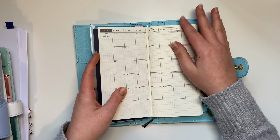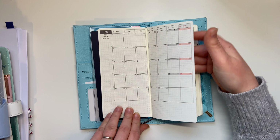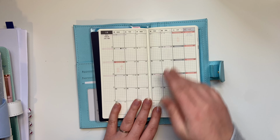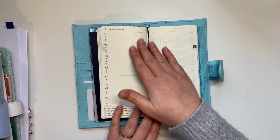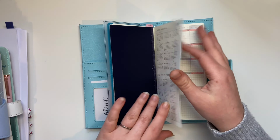Perhaps I'll try and film the setup of it. I didn't use December, but I might just go ahead and put in what we did on each day just to fill up that page. But I'm just going to be using this as a forward planner for this particular calendar. My plan is the weeks pages. So these pages are going to be my food diary and what I've eaten each day and all of that sort of stuff. I've got a few plans for the calendars at the beginning.